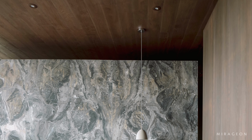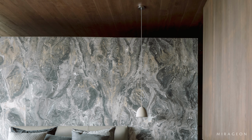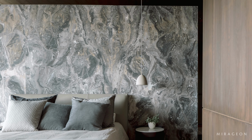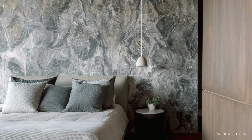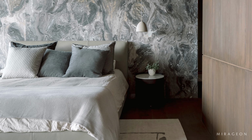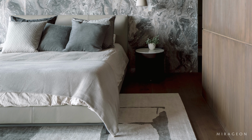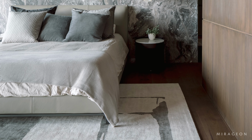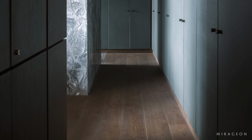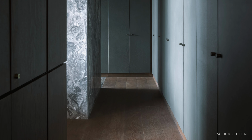Marble was also used in the master suite. In this case, gray arabescato marble forms a wall behind the bed, separating the sleeping area from the bathroom. In the dressing area, the panels are wrapped in natural leather in a greenish tone.